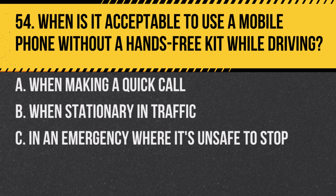Question 54. When is it acceptable to use a mobile phone without a hands-free kit while driving? A. When making a quick call. B. When stationary in traffic. C. In an emergency where it's unsafe to stop. Answer. C. In an emergency where it's unsafe to stop. Using a mobile phone while driving without a hands-free kit is otherwise illegal.